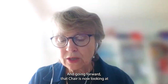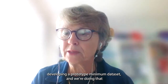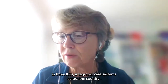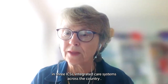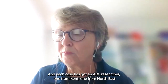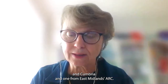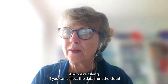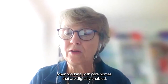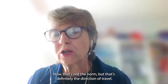And going forward, DACHA is now looking at developing a prototype minimum data set, and we're doing that in 3 ICSs, integrated care systems, across the country. And each ICS has got an ARC researcher, one from Kent, one from Northeast and Cumbria, and one from East Midlands ARC. And we're asking if you can collect the data from the cloud. We're working with care homes that are digitally enabled. Now, that's not the norm, but that's definitely the direction of travel.